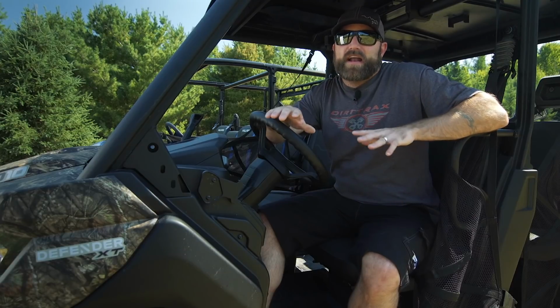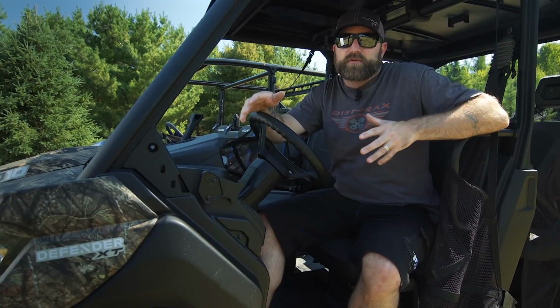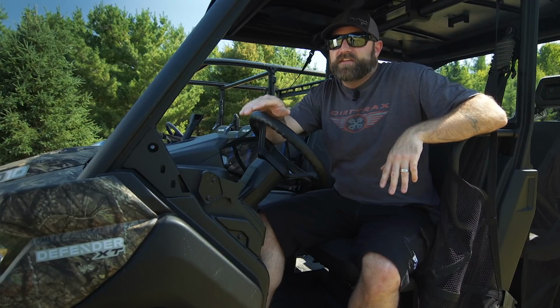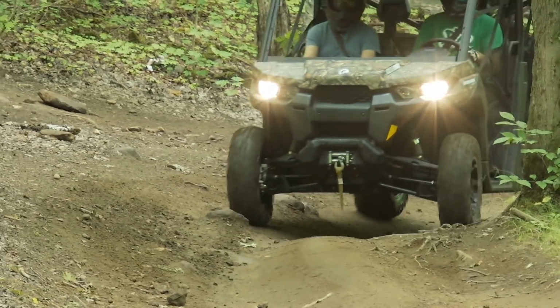Next, we're going to look at ride and handling, and this is an interesting one to talk about because these vehicles aren't meant for recreational purposes. They're not meant to be sporty. But if you think about it, getting 6 people and all your gear into and out of a remote location still requires a vehicle to ride and handle well.